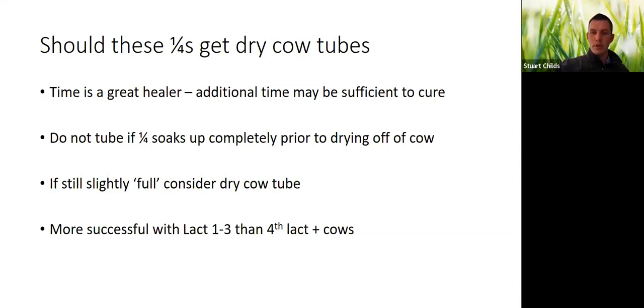So what I'm talking about here is that we dry off cow number 100 in early December. We've tubed her on 3 quarters. We dried off her quarter earlier in 2022, back right, we'll say, for example, as being a problem quarter. We make a note of that somehow, or we mark the cow somehow, so that when she calves, because she's a 4th or 5th or 6th lactation cow, when she calves next year, we do not draw or milk that quarter at calving. We basically leave that quarter untouched at calving.